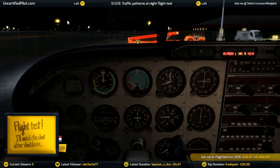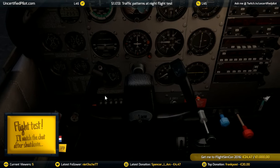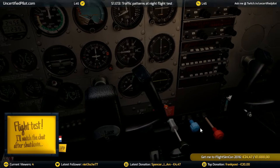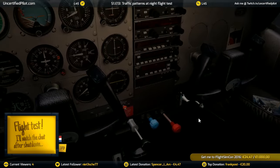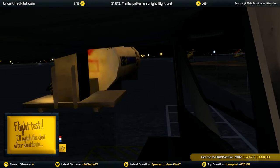TrackIR on pause. Landing lights off, taxi lights off, strobe lights off, nav lights off, pitot heat off. Okay, so that means that our lights are working. We can move on. To the right, so we checked our lights here. Then we can pull down the flaps. Let's see if they go down in sync.